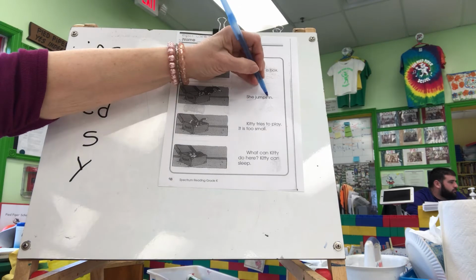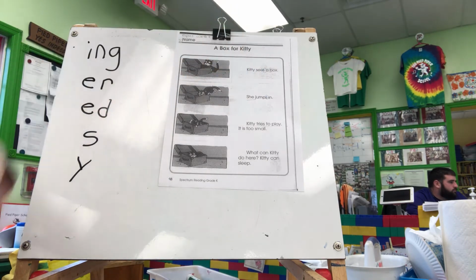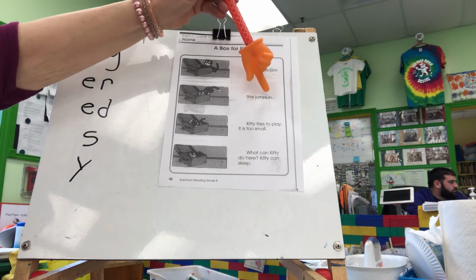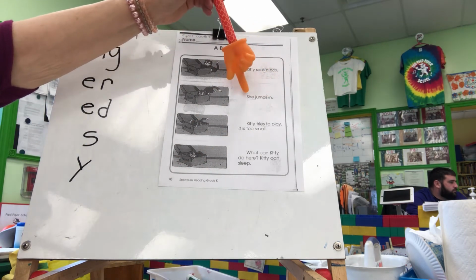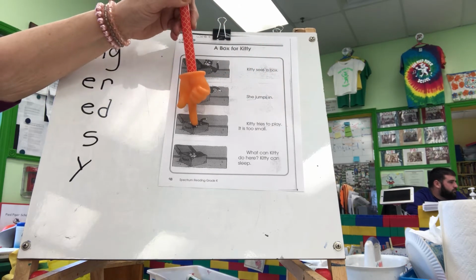Let's put a ring around the S for jumps. She jumps in. We know the root word jump. By putting an S, it becomes jumps. She jumps in. Let's go to the next picture.